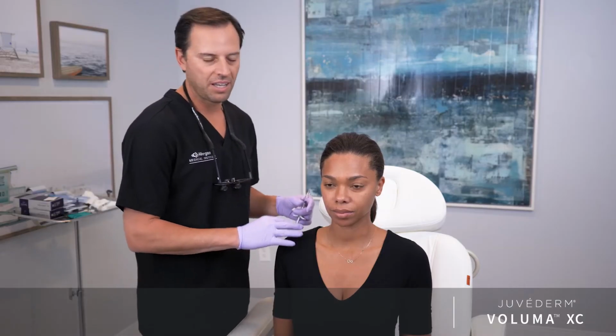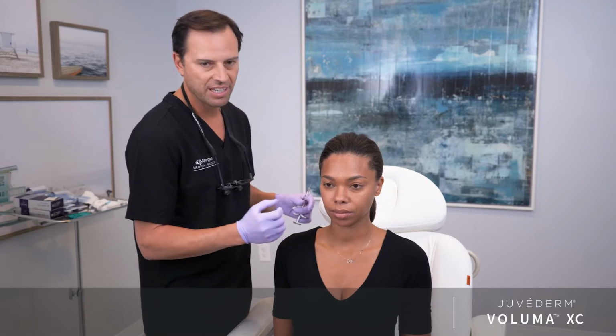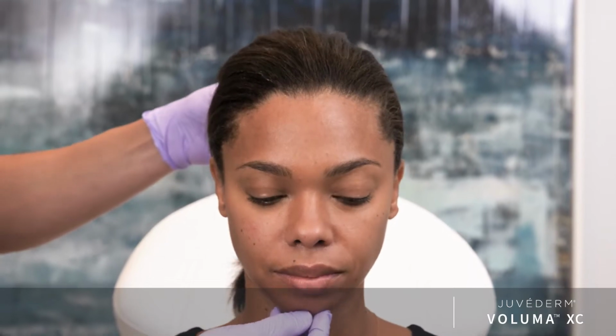We've completed the treatment of the zygomaticomalar area on the right side as well as the anteromedial cheek for Talisha using Juvederm Voluma XC. And one thing I'd like to do is now review the aesthetic result and compare it to the untreated side. So Talisha, do us a favor and bring your chin down.